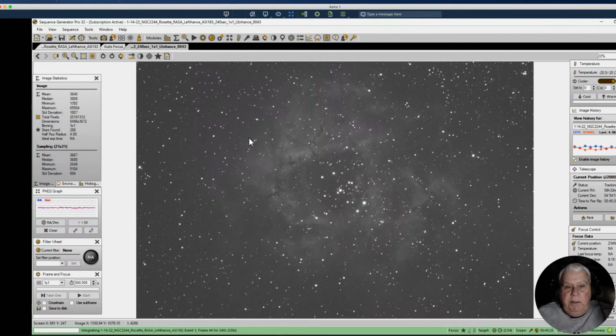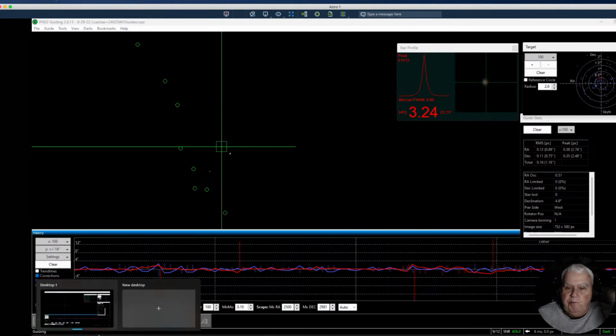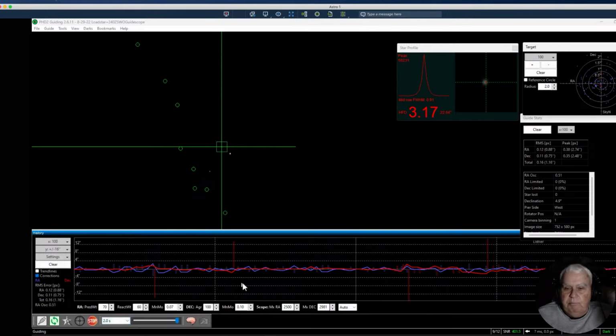You're looking at NGC 2244, the Rosette Nebula. Guiding, still holding its own. It's back up to 119. This is where I started. Thank you, Corin. Yeah, it is coming in pretty good now.